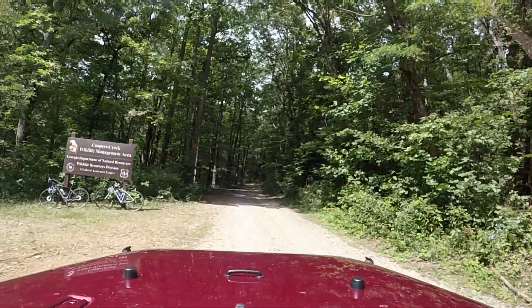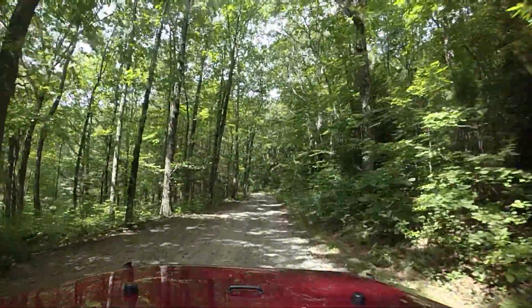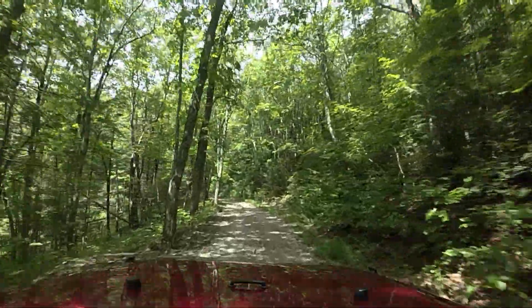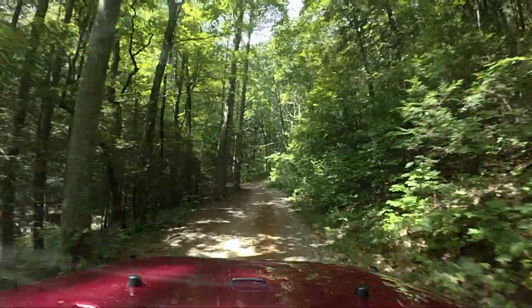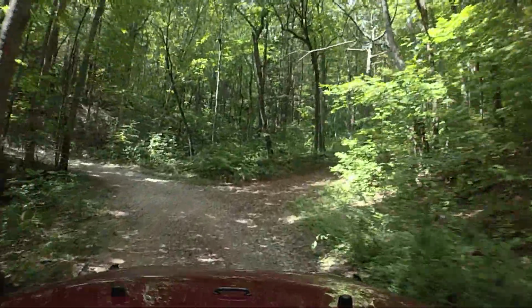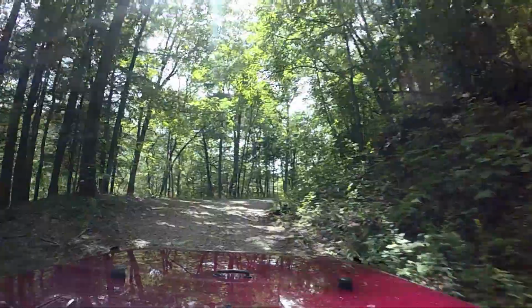Cooper's Creek Wildlife Management Area. I guess that's what we're going to do. This is an enjoyable one here. Let's just keep a little quick pace. And I'm going to make a couple videos in here, so I'll catch you when you get to some good stuff. I'll jump back in here.